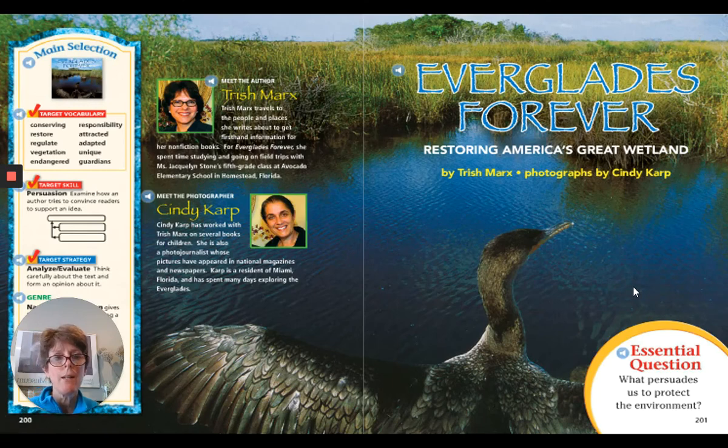of the week. This week we've got a story called Everglades Forever by Trish Marks, and this is a narrative nonfiction. Narrative nonfiction is giving you real information, but it tells it in a way that is through a story. So that's what we're going to be looking at this week. Everglades Forever by Trish Marks.